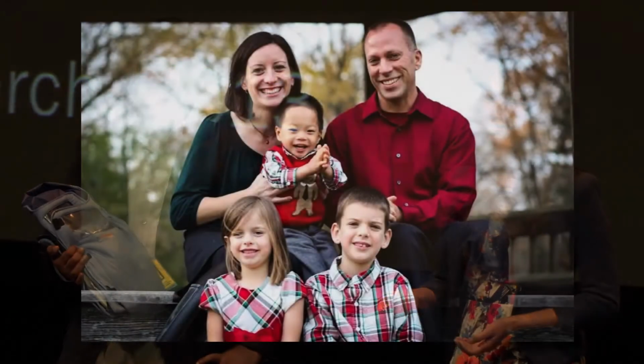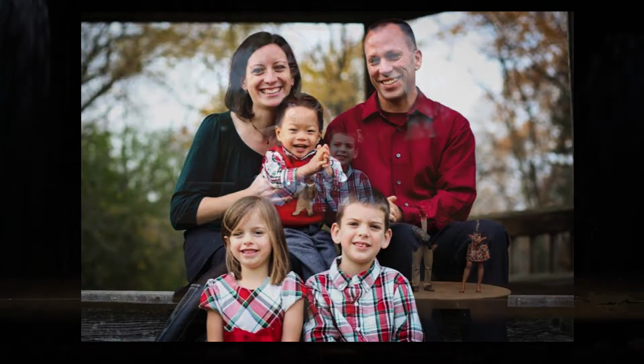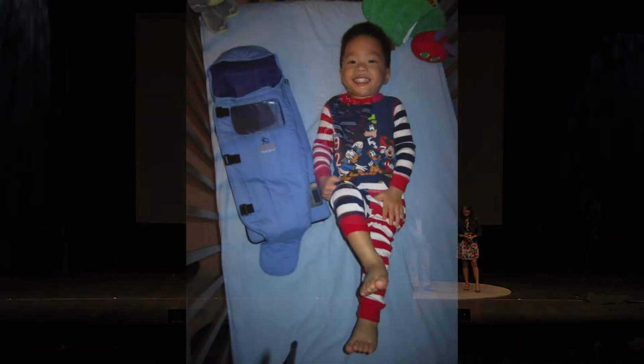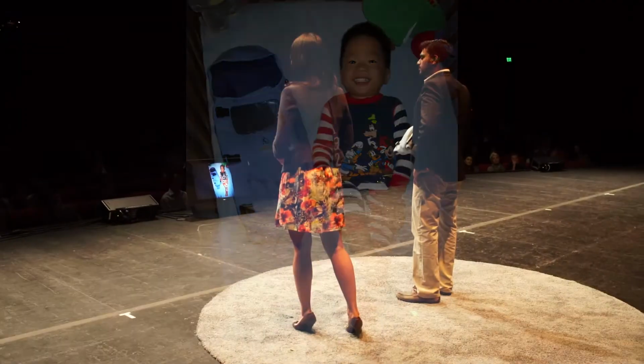This is what makes every day of our work worthwhile. There he is with his new family in Chicago. And he recently just celebrated his 2nd birthday. And you can see he's outgrown the warmer by just a little bit. These are just 2 of the thousands of stories of the lives that we've impacted.